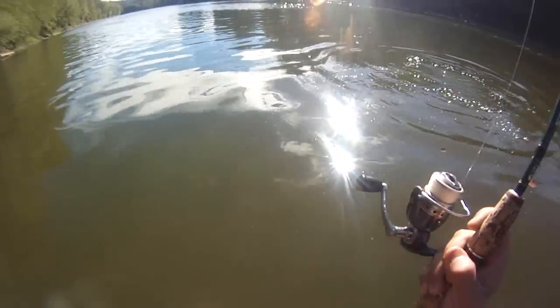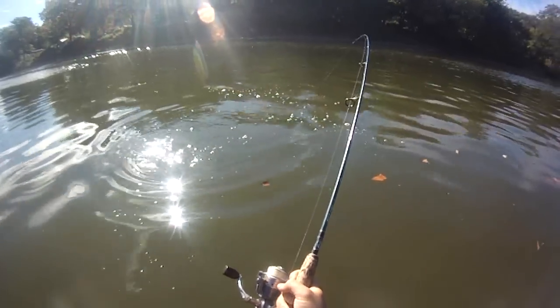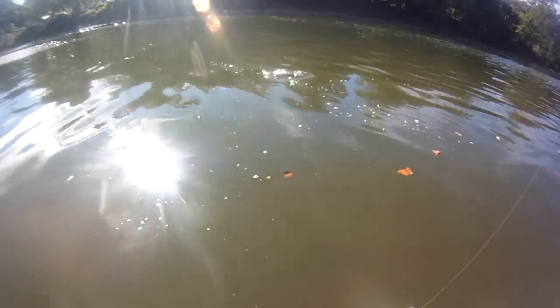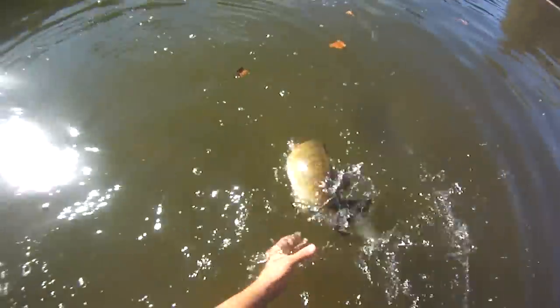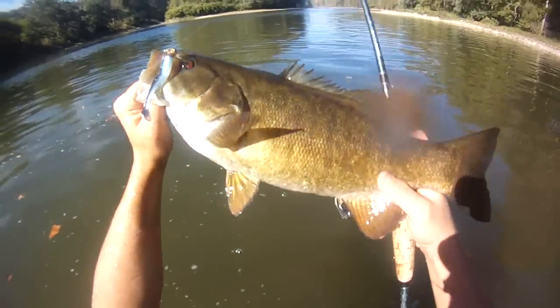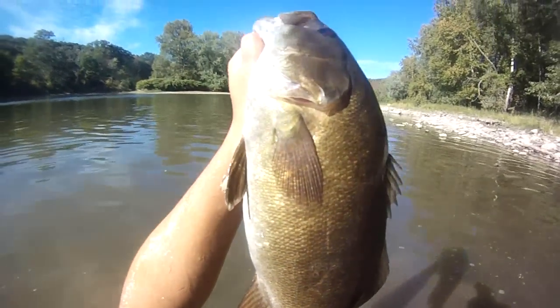I want to splash a camera there. Oh boy. Trying to lift them up here. Just got six. I don't want to hork these guys. Another nice one. Another nice one. Oh yeah. It's thick. It's at least 17. Probably not much more than that though. This one's 17 three quarters. Another quality fish.